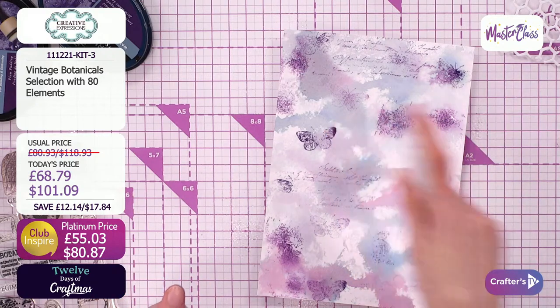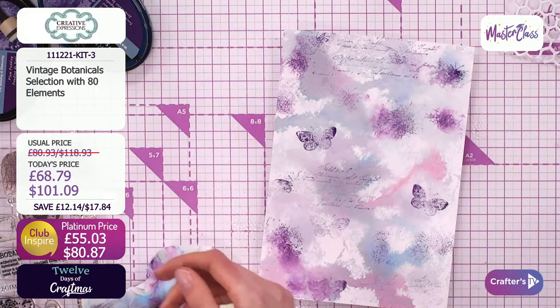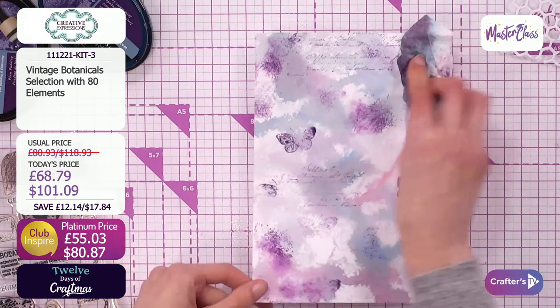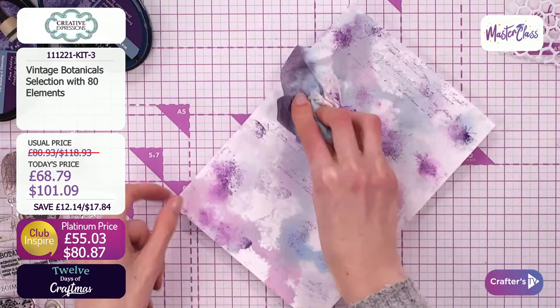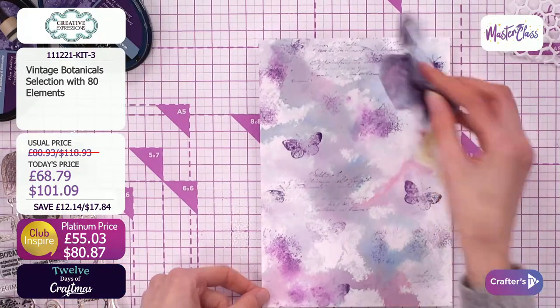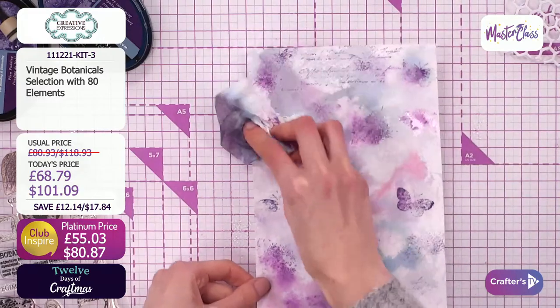I'll get a refill, but brilliant. Thank you. Then if we just give it a little blot just to dry it, you can leave it to dry naturally, but to make it bleed out even more, just dry it with a rather quite messy, quite mucky now piece of kitchen towel.